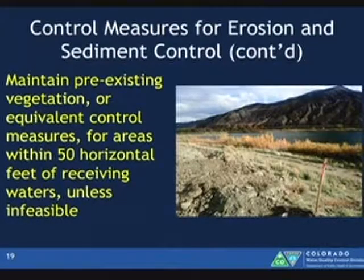Control measures continued for erosion and sediment control. This is an ELG, an effluent limitation guideline. So maintain pre-existing vegetation or equivalent control measures for areas within 50 horizontal feet of receiving waters unless infeasible. This was not required in the previous permit, though many stormwater management plans encourage vegetation as maintenance. It's a good practice. The less you disturb, the less you have to control. Maintain basically means do not disturb.